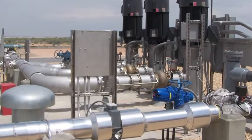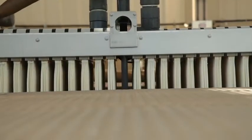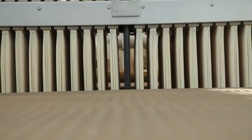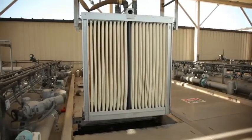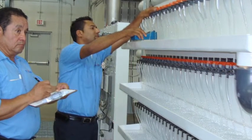In order to ensure safety, water recycling facilities are required to both filter and disinfect the water multiple times to produce water that is cleaner than most of what we drink today. This is referred to as using multiple barriers.